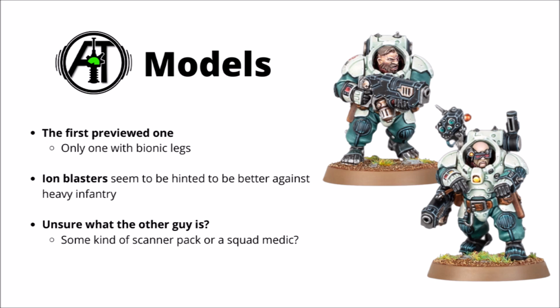Next up, we've got our first Hearthkyn Warrior, who's the previewed one with the bionic legs. And then I'll fully admit I'm not 100% sure what's going on with this other guy. He seems to have some sort of great big scanner pack device over his backpack. Certainly seems to be a squad specialist of some sort. Don't know whether he's another technical upgrade for something like an Auspex scan mechanic from intercepting reserves, or maybe he's representing a medical engineer perhaps.